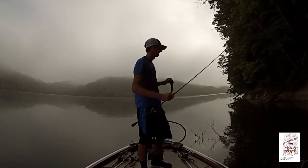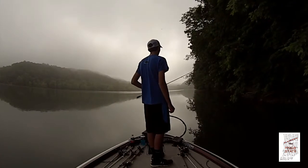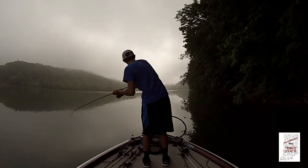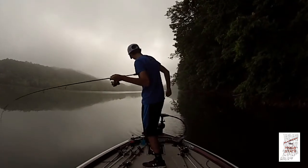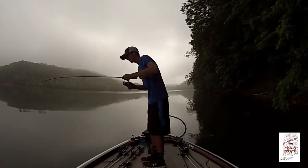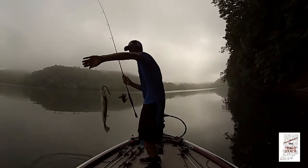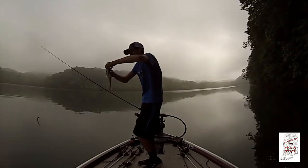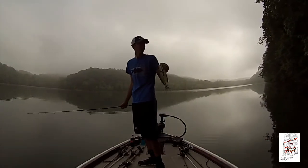Fish number 2. Definitely the biggest one so far. About a 13-inch fish there. Hopefully we're going to get into some bigger ones. Got a good feeling.